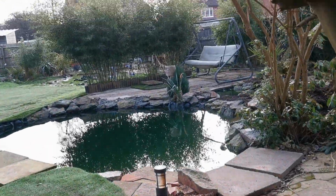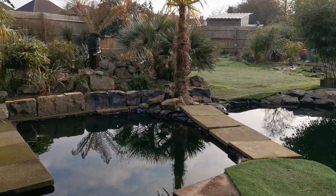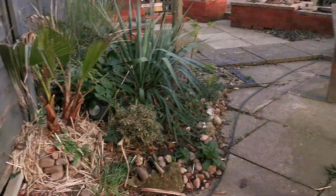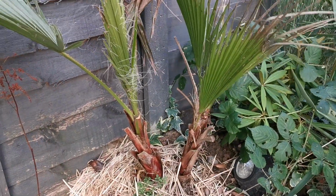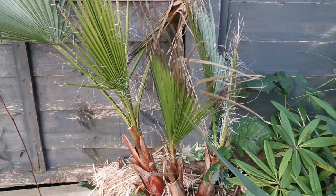Just as we take a look out over the garden from here, you can see, guys, another angle of what you're looking at if you're sitting in the chairs here. And over to this garden bed, guys, you can just see the Washingtonia robusta clump. This is from B&M a few years ago. Actually has managed to keep some green.